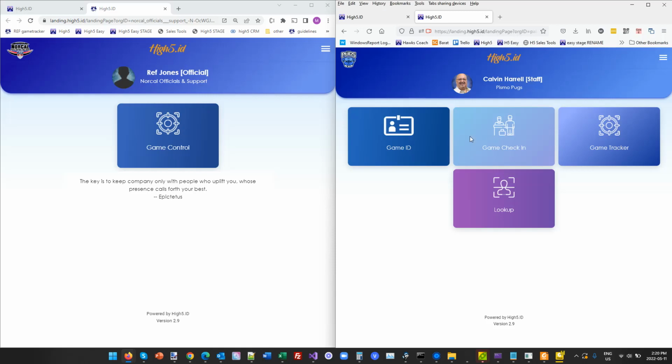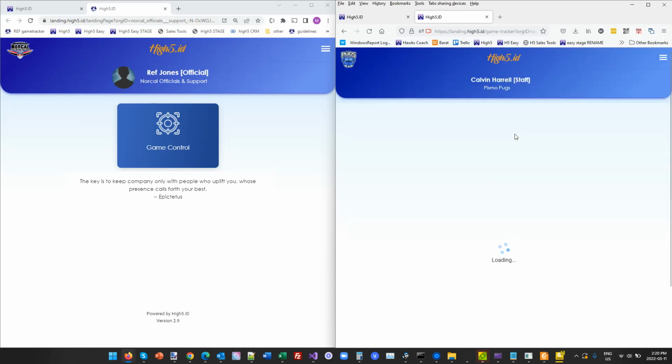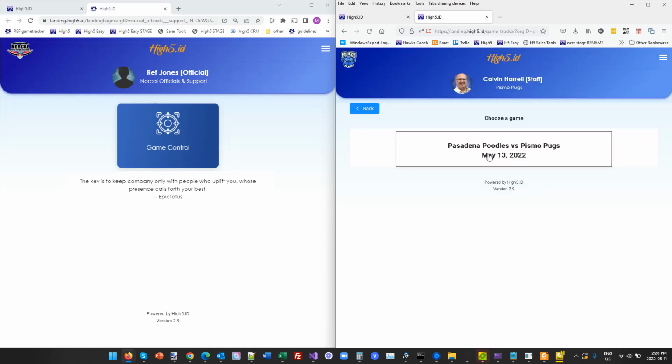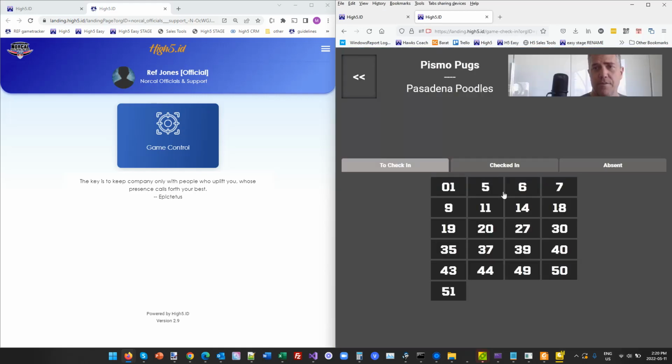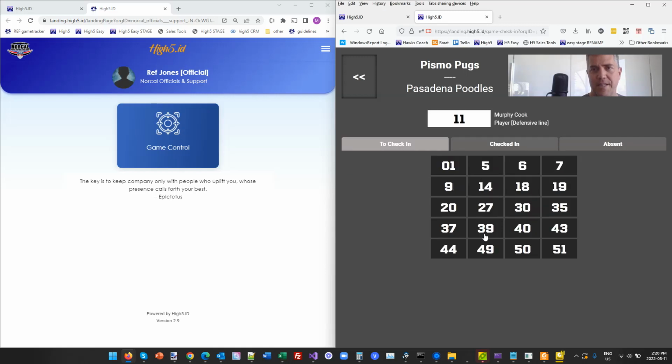The game check-in is where the coach would say for a particular game, so we're going to do the Poodles versus Pugs. These are the kids who have not yet checked in. The reason you're seeing my face is because you can use your phone to scan the kids' badges, or you could just look at their numbers, right? You know that you're looking at kid number 11, and you just tap 11, you get reminded that's Murphy, and here's 19, that's Dakota, and 14, and so on.